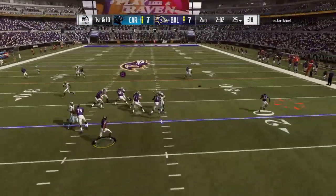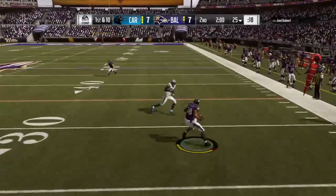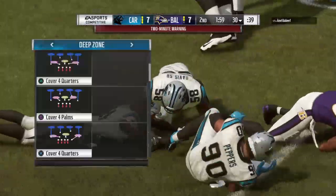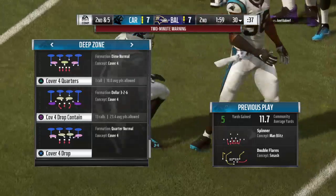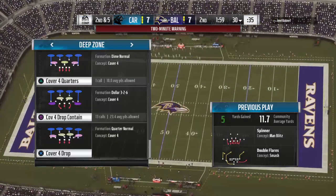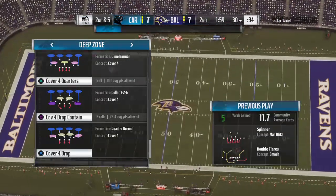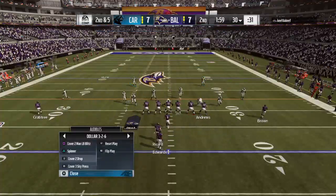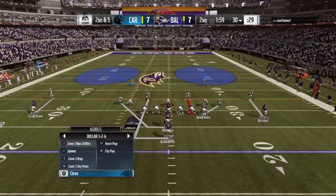Throwing on first down, it's Jackson. He's going to leave this for his running back. It's complete, and he'll be brought down right at the 30 here. 1:59 to go in the first half. We're back to Baltimore after this. Ball on the 30. They'll come up with a 2nd and 5.